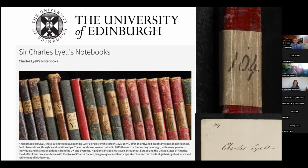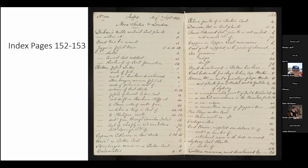So these notebooks were purchased, 294 notebooks, his field books, and I was just patiently waiting for number 104 to be digitized. And just about a month and a half ago, I guess it was, I just dropped everything and started looking through it.